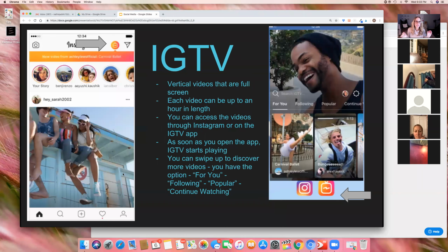The other thing is IGTV. Now this is like craziness, but IGTV is in Instagram, but it's also on its own. I know that sounds kind of funny, but it is how it is. So you can use vertical videos in IGTV. Each video can be up to an hour in length.